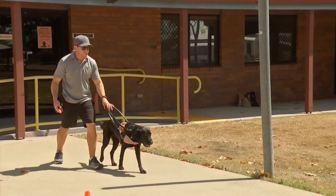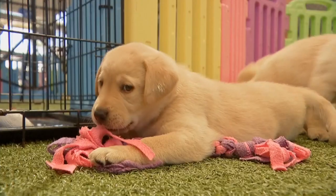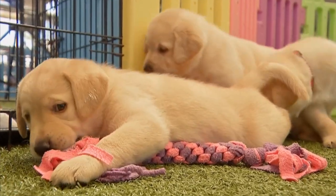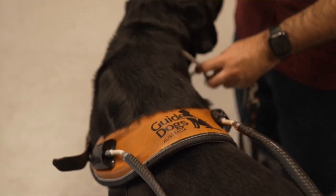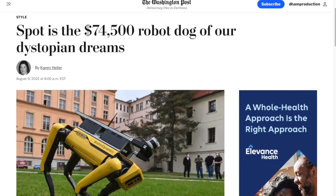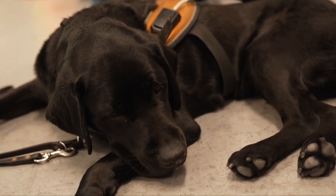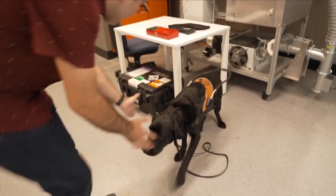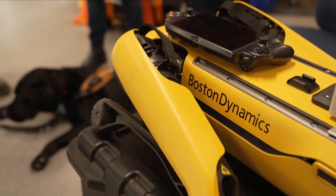That guy's with Guide Dogs Queensland. At this place, more than 60 puppies are bred each year, but only about 40% of them have what it takes to become a guide dog. Training a real guide dog costs around $32,000 US, whereas the Spot robot cost about 75 grand upon its commercial debut. And guide dogs that are dogs take 2 years of hard work to train them properly, but with guide dog robots, in theory, you only need to program them once.